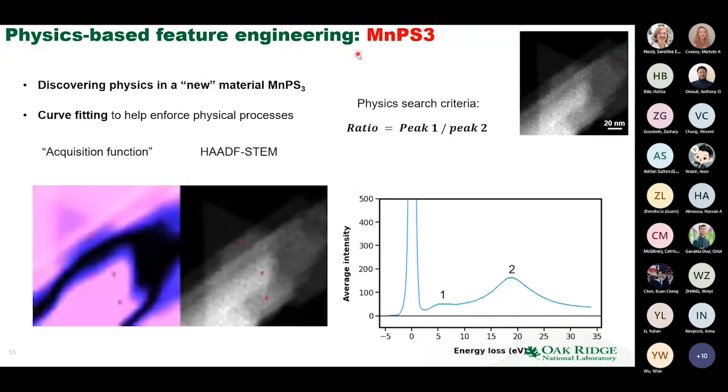So we took a two-dimensional material, manganese PS3. It's a relative of graphene or MX2s, but it is considerably less studied. So it forms nice flakes. If we look at the EEL spectrum, we see the bulk plasmon and we see the edge plasmon.